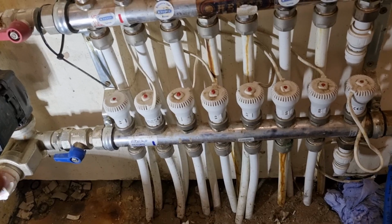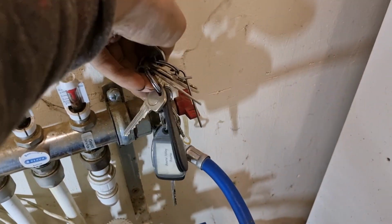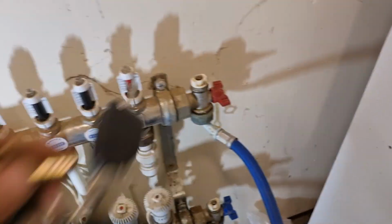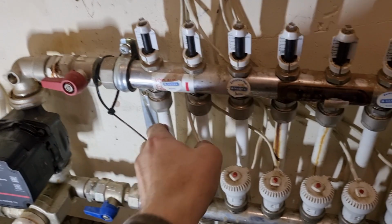So I've just opened these circuits up. They are all bled now, so it should start to work. That's getting hot.